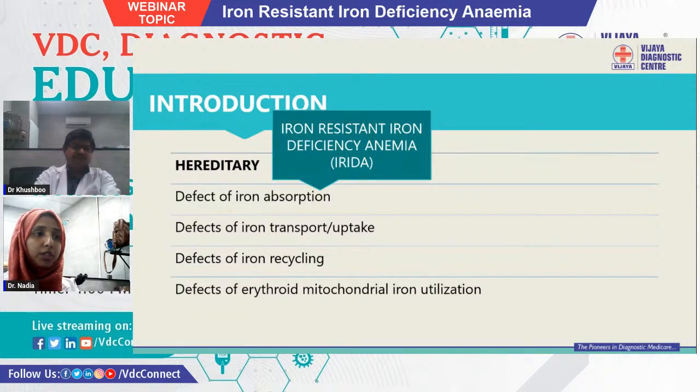Transferrin is a protein transporter for iron in the plasma. So any low levels of transferrin due to a genetic disorder like hypotransferrinemia will have defects of iron transport and uptake. Then we can have defects in iron recycling and defects of erythroid mitochondrial iron utilization, where we generally see mutations in DMT1 and STEAP3.